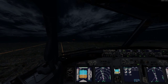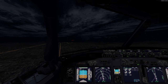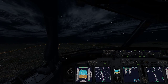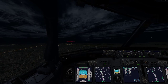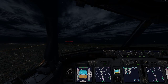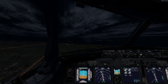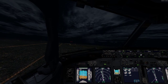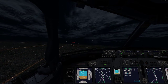Skywest 3056, contact tower 120.9, have a good night. 120.9, thanks for the help, have a good one, sir. American 106, turn left heading 350, vectors for the approach. Is that for 106? This is American 106, turn left heading 350, vectors for the approach. 350, vectors approach, American 106.